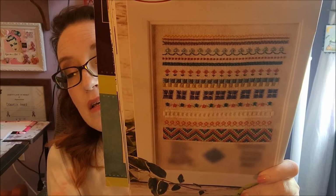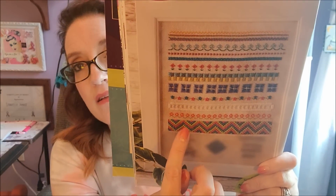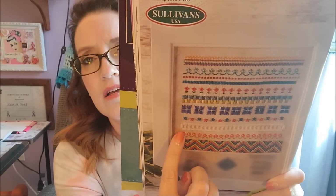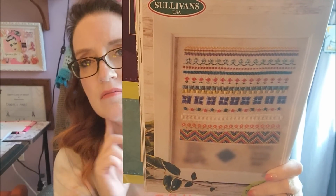Okay, and then the next part, part 5 of Where Flowers Bloom. So all year long they've been doing this sampler, and it actually uses Sullivan's floss. The sampler is very pretty. I actually really like it. This is the part that you get, and then this band up here. You get the flowers and then that. And there's probably just one more part.